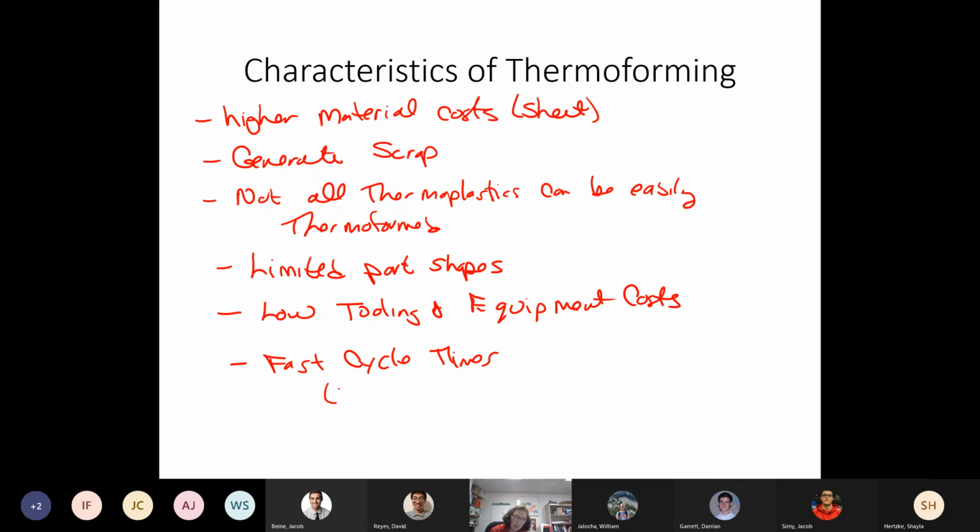However, larger part thickness will increase the cycle time. So if we have a thicker part, it's not always going to be quite as fast. Okay.